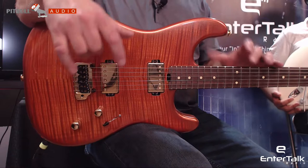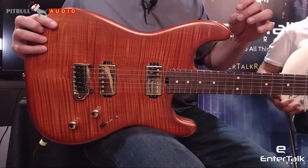So rather than having maybe a bound top, which we do on some, did I say doo-doo? Can you say that on the radio? Yes, you can in here.